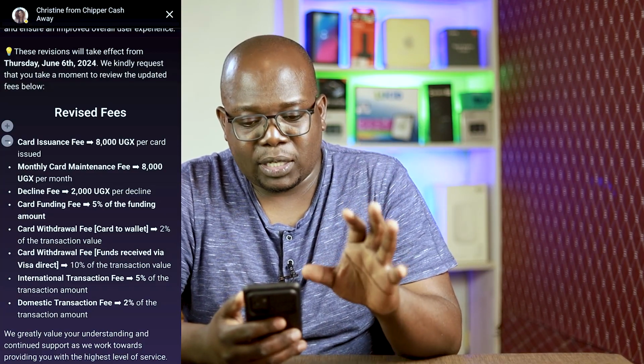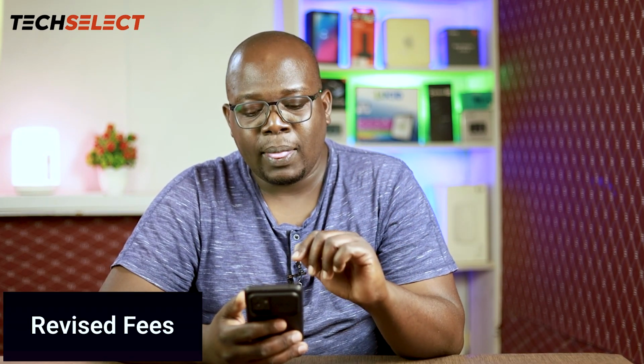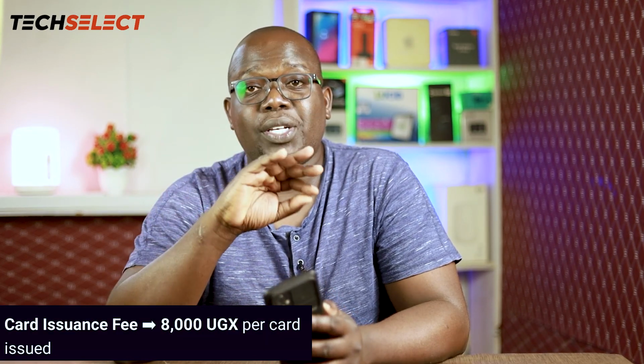Now let's go over to the official announcement that they did send out. They did send out a couple of notifications on social media and also on the app. Here is a particular screenshot from the app that I took, from Chipper Cash, and basically the headline here is revised fees. Now, if we look at part one, it says card issuance is now 8,000 shillings per card.